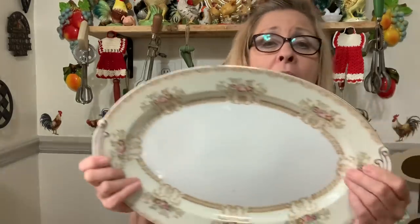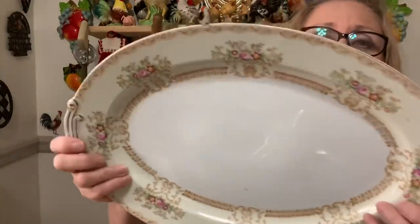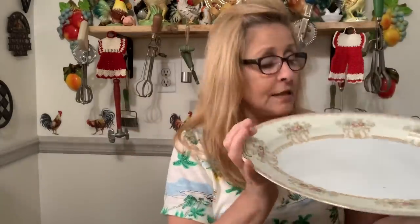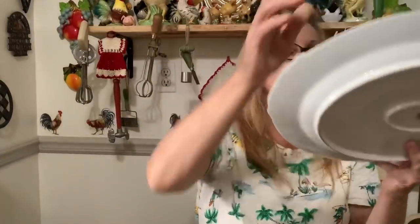And then I saw this one and it's gorgeous. This is Congo China, hand painted, and I see this big chip here. I think I did that in the car. I'm so mad. It's beautiful, but we're still gonna use it. It's just gorgeous. Yep, I chipped it and made a crack. See that crack there? Dang it. But we're still gonna use it.